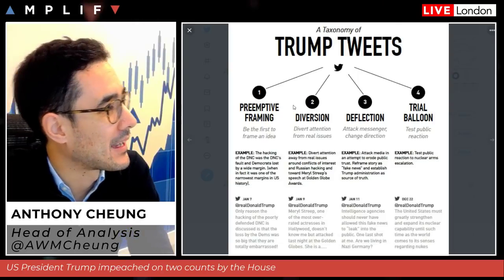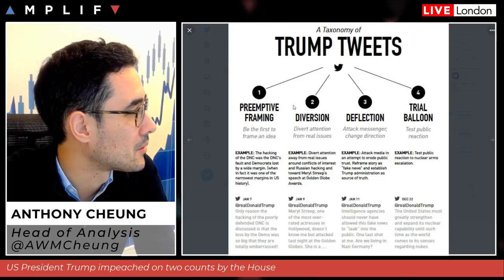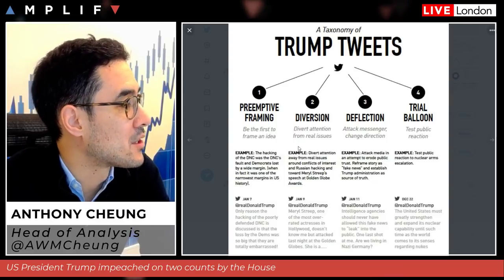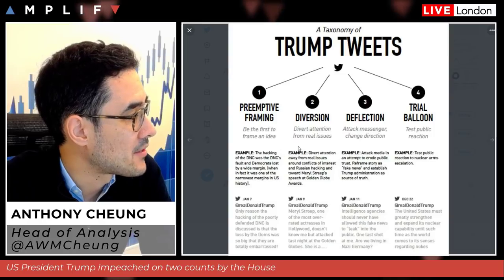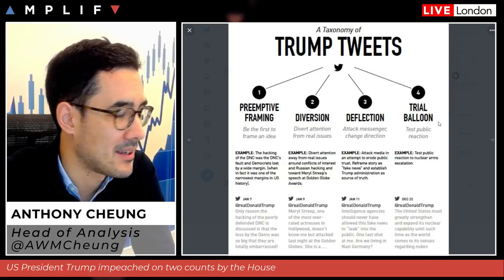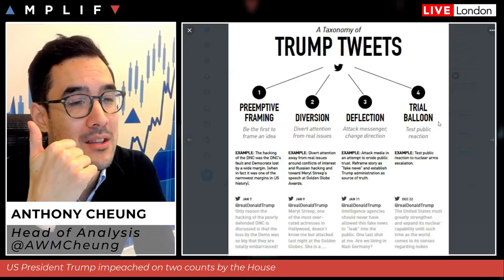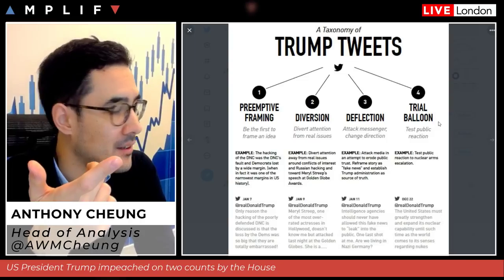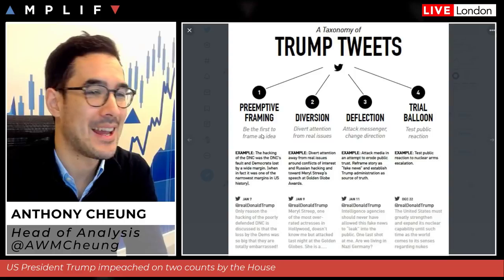But this was quite interesting, and I do think it definitely is true about how he uses Twitter as that vehicle to create these different types of things. So here, diversion and deflection are probably two of the biggest things. The other two are, when it comes to financial markets, I think the trial balloon is perfect. That's when he will start testing out the waters on the market's reaction and perception of the trade war and also the criticism of the Fed. How far can he push it? And then there's the preemptive framing, of course, which is getting ahead of the curve.